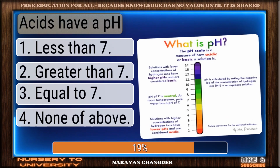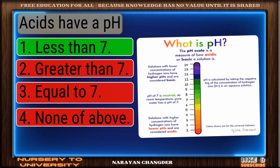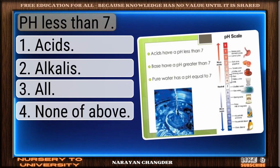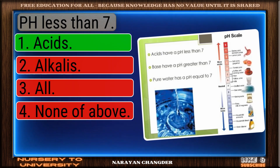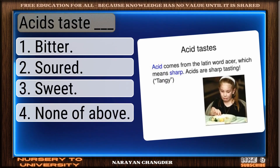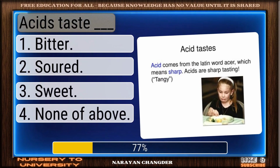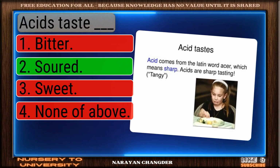Acids have a. Exactly. Less than 7 makes sense. pH less than 7. Nice selection. Acids is the correct and valid answer. Acids taste dash. Solid response. Sour is a valid choice.